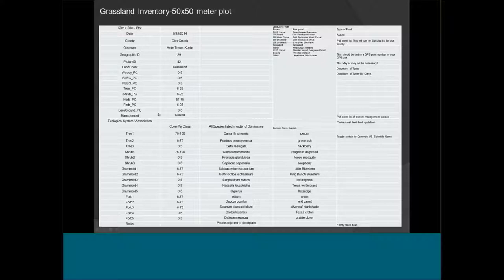So one of the things, feedback we got and complaints, is you couldn't tell things that were extremely dominant. So let's say you have King Ranch bluestem in your list. If it's listed as the first grass, is it 90% of the grass? Is it 10%? So I think incorporating this would be of use.